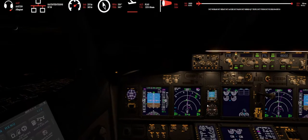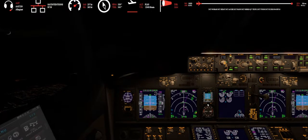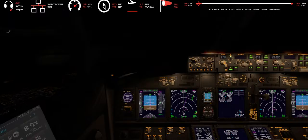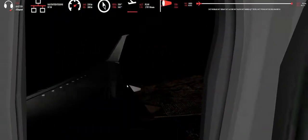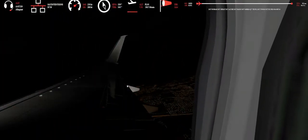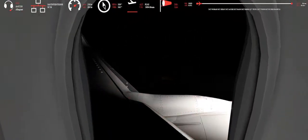Climb and maintain flight level 260. Climb and maintain flight level 260. Allegiant 220. 260. Columbia 1 Lima Charlie. Proceed direct to the gate. Cleared for the ILS runway 7 left approach. Direct gate. Cleared for the ILS 7 left approach.